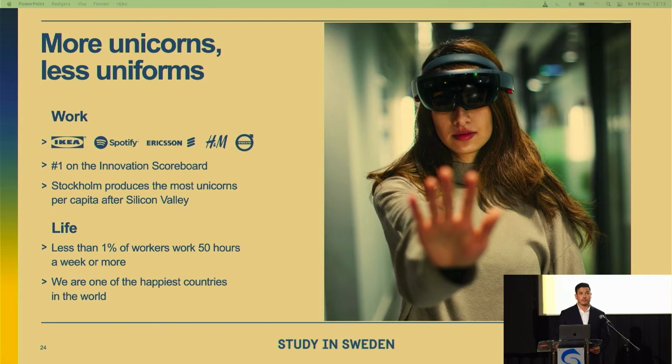Like I mentioned, Spotify, that's very deeply rooted in our educational system also, which promotes critical thinking. So we're home to more billion-dollar businesses, unicorns, as I mentioned, per capita than anywhere else other than Silicon Valley. But we also have, as mentioned before, work-life balance that makes us one of the happiest places to live, actually. So we have this word called lagom, that means balance in life, where you live, learn, and work all combined in one. So we don't like to work too much in Sweden.